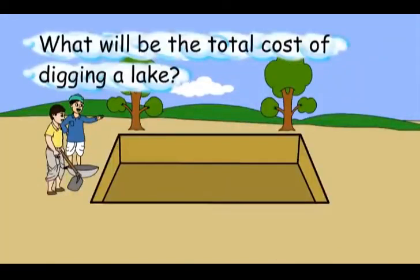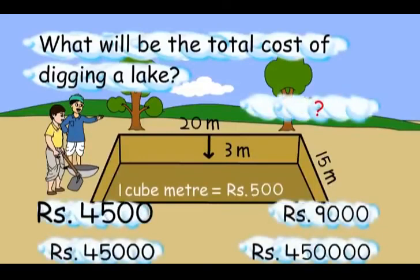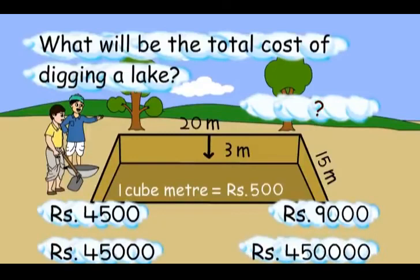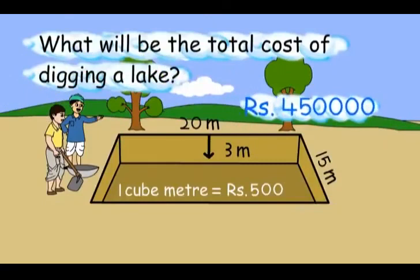What will be the total cost of digging a lake which is 20 meters long, 15 meters wide and 3 meters deep? If the cost of digging 1 cube meter is rupees 500: rupees 4,500, rupees 9,000, rupees 45,000 or rupees 4,50,000? Rupees 4,50,000.